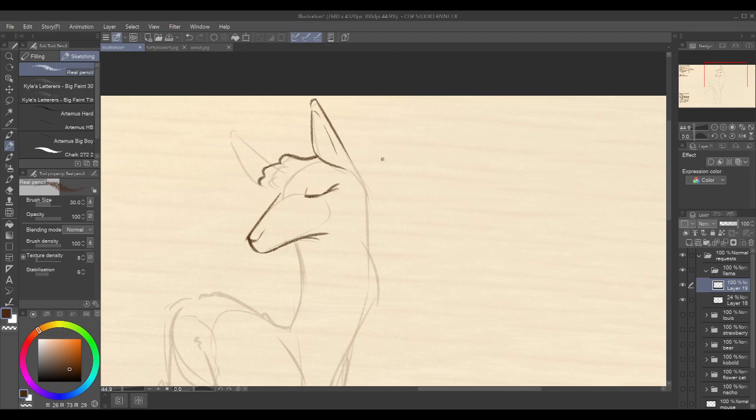Let's give this one some sparkles too. There we go. Yeah, this llama knows what it's worth, and that is infinite. It's worth everything.